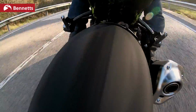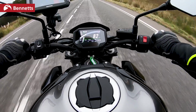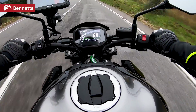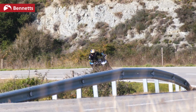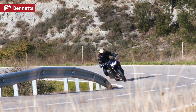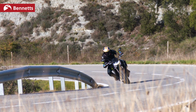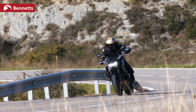Well, the new 890 Duke makes about the same power, but it's about 1,500 quid more expensive. 1,300 quid more expensive is the Street Triple, so it's got a lot more electronics on it as well. So you get your money's worth. Triumph made a bit of a mistake by pricing that above £10,000. It's like a psychological barrier. Whereas Kawasaki priced this underneath £9,000, which again I think is a really good marketing ploy.